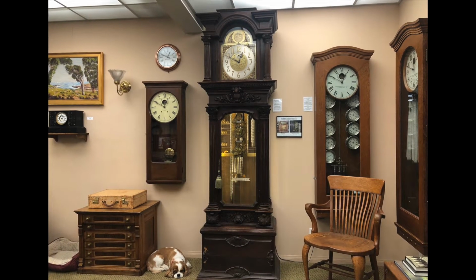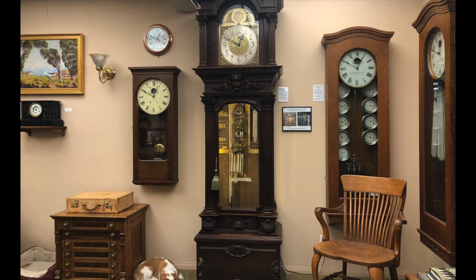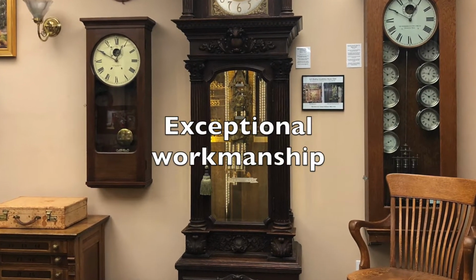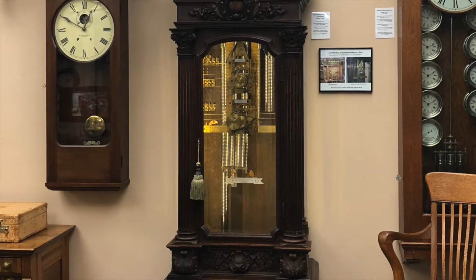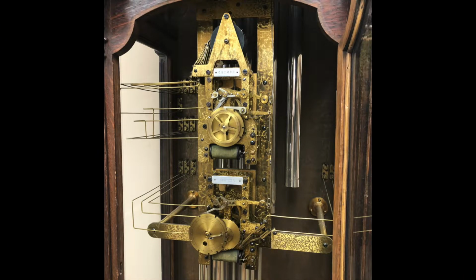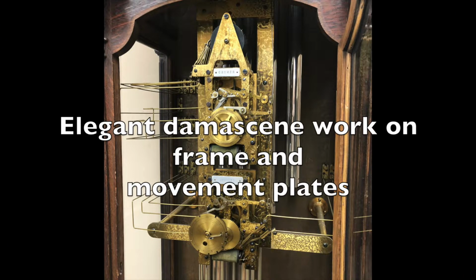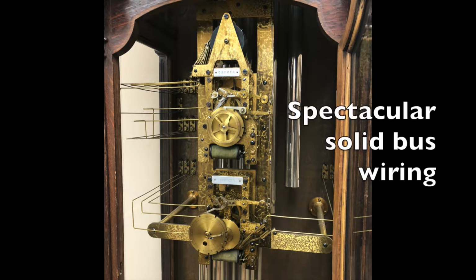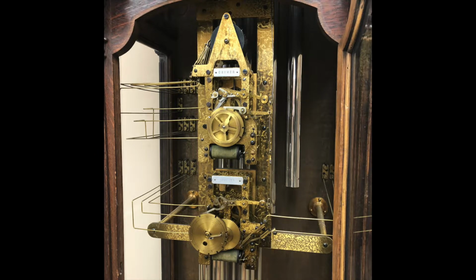A look at the interior of the case reveals the exceptional workmanship in the design and installation of the 2 movements that operate the chimes and the hourly strike. There is elegant damascene work on the custom mounting frame and on both movements. All the electrical connections are done with solid bus wiring. I'm an orthodontist and I am used to bending wires, but this is beyond exceptional. It's most difficult to do and is done to perfection.